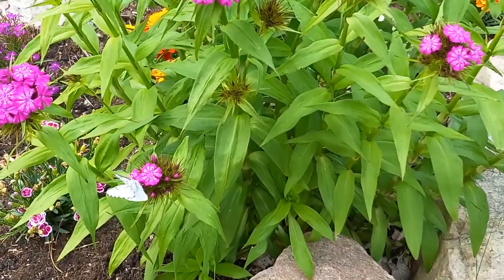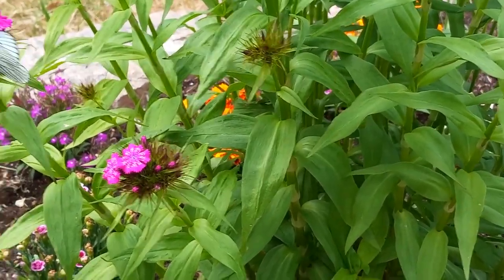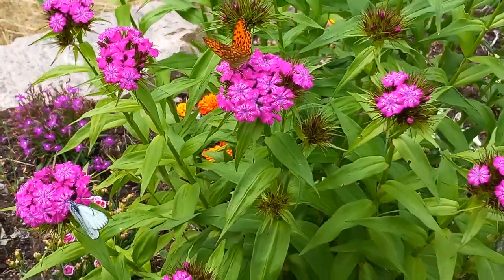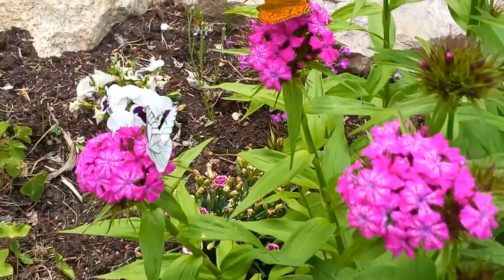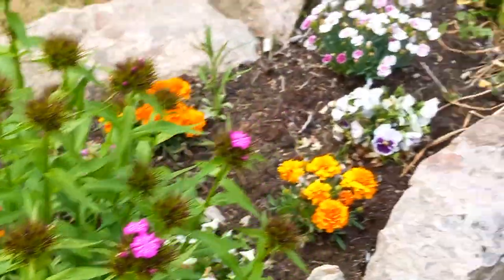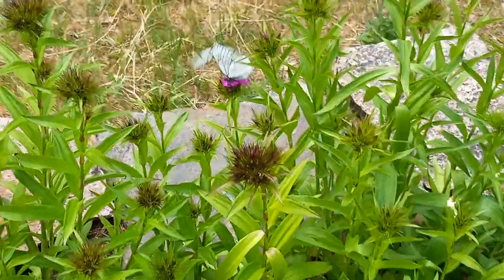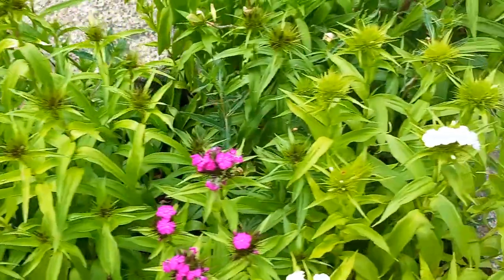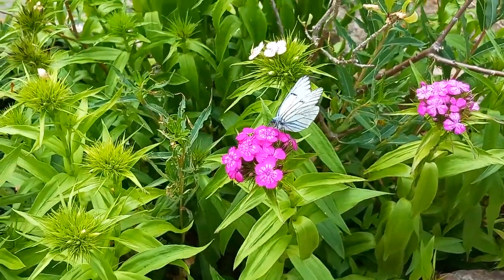This is the result of a few wildflowers I dug up last summer, and butterflies love them. They're all over the place, all the time, in all shapes and colors. I got more down here. Just look at this. That's what the local flora do for the local insects.